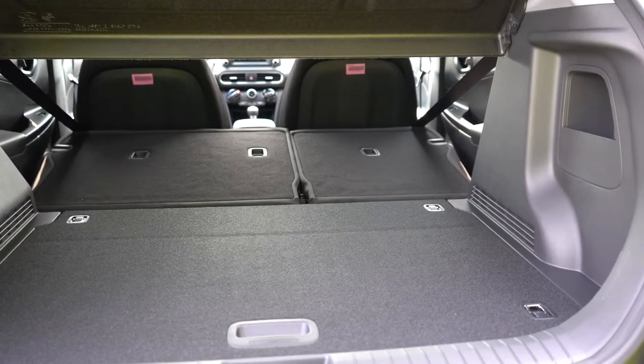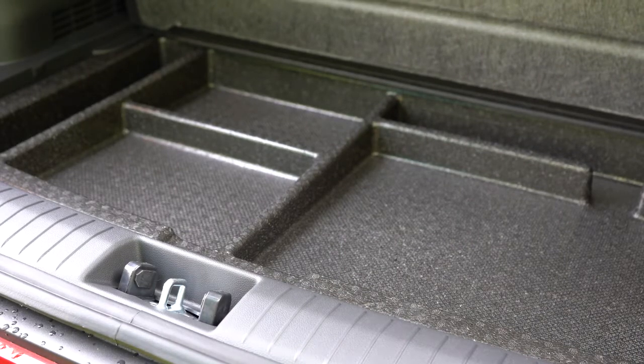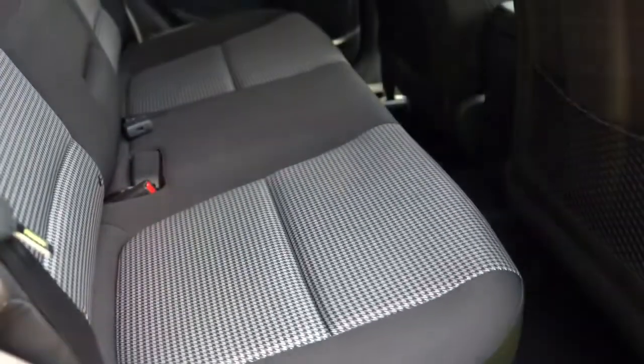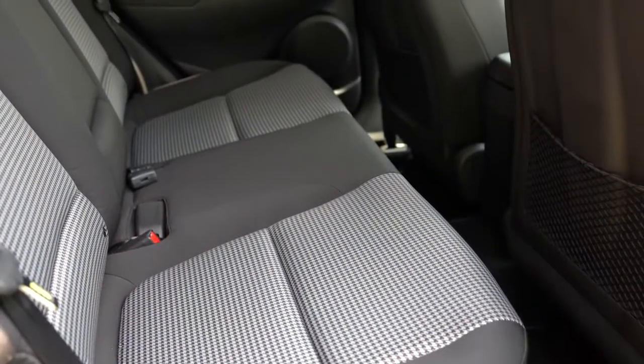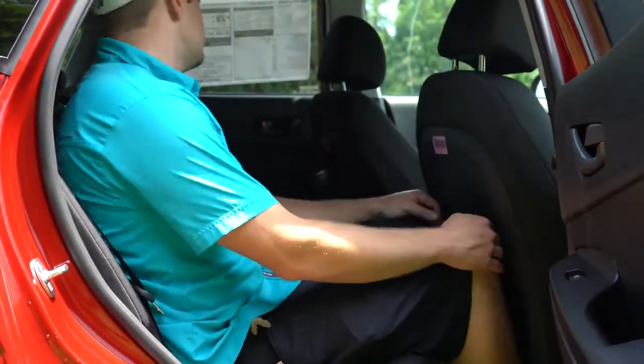Did want to also mention in the cargo area there is some in-floor storage. That's always convenient, as well as some grocery hooks and a 12-volt power outlet. And that is all pretty standard these days, but that's always nice. But making our way up to the rear legroom, that comes in at 34.6 inches. So for reference, I'm an even 6 feet tall. This is how much space I have back there.